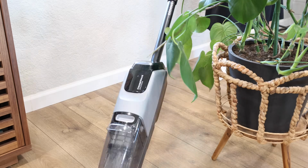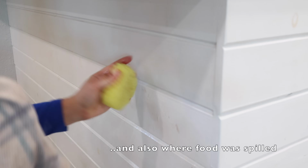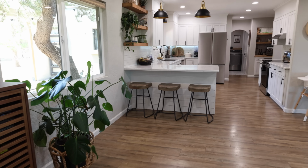So I cleaned the kitchen floor under the bar stools and then paused to clean the front of this kitchen island because the boys sit at these bar stools all the time, and you can see those brown areas where they put their feet on these white boards. So I got that cleaned, and then the kitchen was finished and looking spotless clean, including these floors.